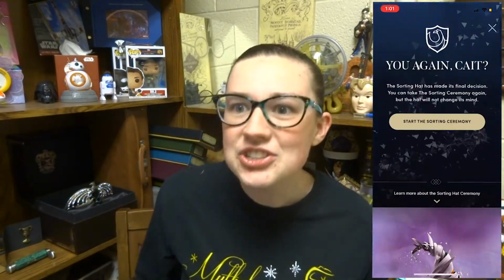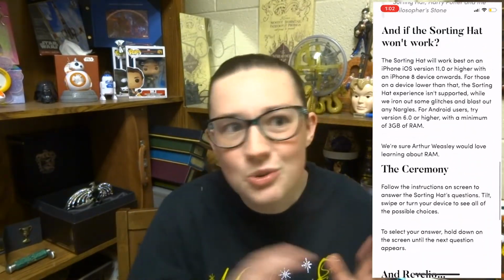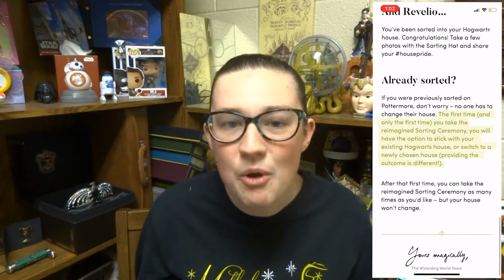I messed up. I totally missed the fact that after your first retest, the sorting hat doesn't let you change your house anymore. And it's my fault for not reading the fine print, although the print wasn't even that fine. It was even mentioned in the article about the new sorting experience on wizardingworld.com when it came out. So yeah, I feel kinda stupid.